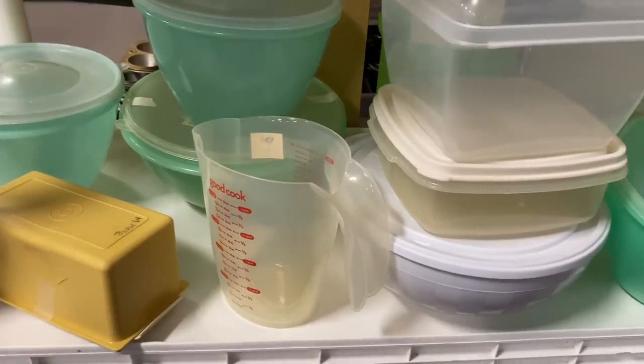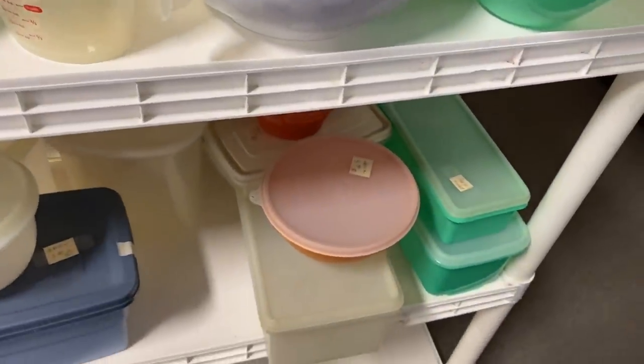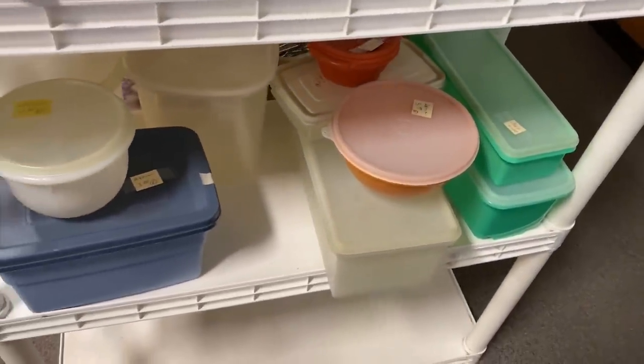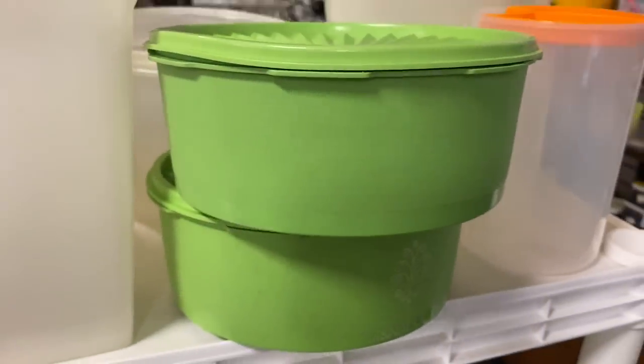I don't collect Tupperware, but it does sell pretty well for me. But they had all of their Tupperware priced pretty much at vintage store prices. So I didn't pick any of it up. I did really like this apple green set. I thought that was really pretty.